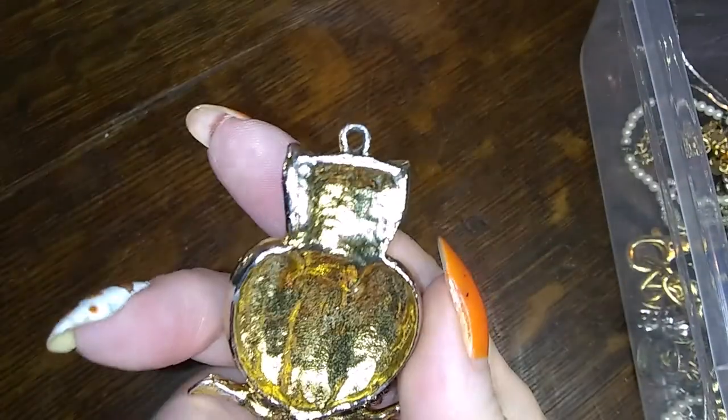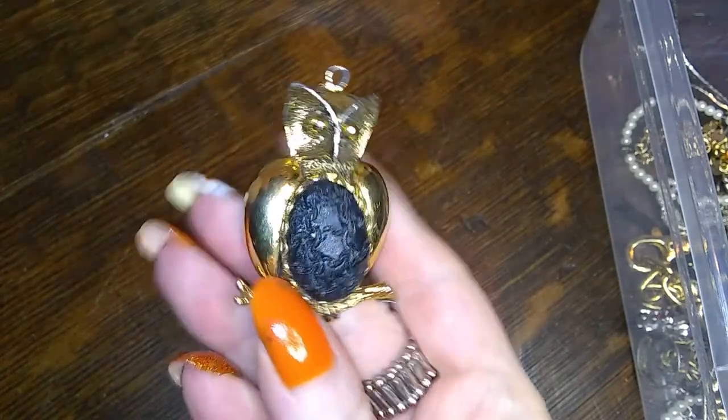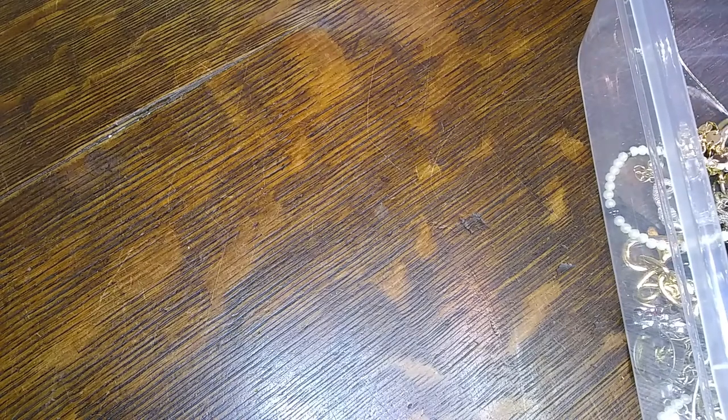So that looks like somebody's project, but it'll go for somebody else's project, you know? That'll be great if you're doing a Halloween, one of those jewelry pictures. You can put him in a tree.